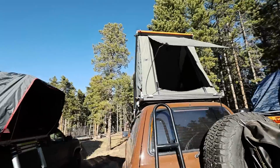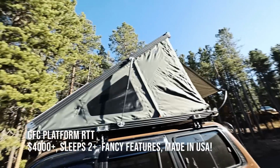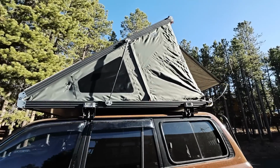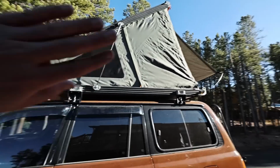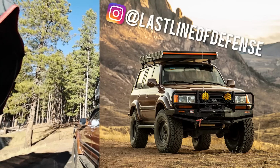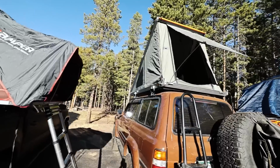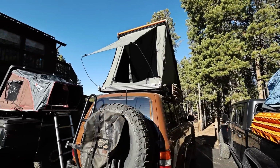Now this one is from GFC. This is what people will call a wedge rooftop tent, for obvious reasons. They have some that wedge up the other way, but they all basically get the same job done in that they are the quickest to set up by far. And the sleeping area is basically the same footprint as the tent when it's closed.